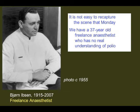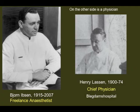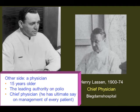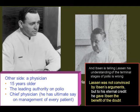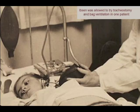We have a 37-year-old freelance anaesthetist who has no real understanding of polio. And on the other side is a physician who is 15 years older, who is the leading authority on polio, and he is the chief physician, meaning that he has ultimate say on the management of every patient in the hospital. And Ibsen is telling Lassen that his understanding of the terminal stages of polio is wrong. Lassen was not convinced by Ibsen's arguments, but to his eternal credit, he gave Ibsen the benefit of the doubt. Ibsen was allowed to try tracheostomy and bag ventilation on one patient.